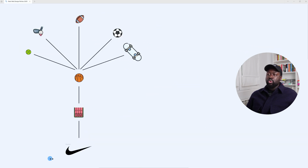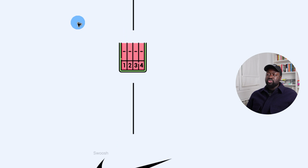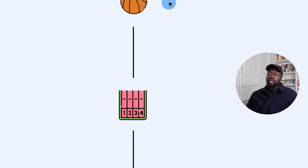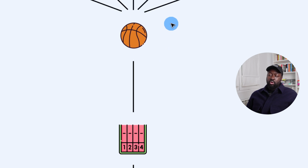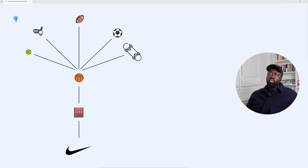So here is an example. And even though this is not related to web design directly, it's still valid, right? So Nike, when they started in the 70s, they basically focused on track athletes and track athletes only. And then once they became successful within this niche, they expanded their focus to basketball, right? And then only after they saw some success, they expanded to other niches. But all these niches are within the sports niche. So their focus was not too scattered, right? It was all within one big niche.